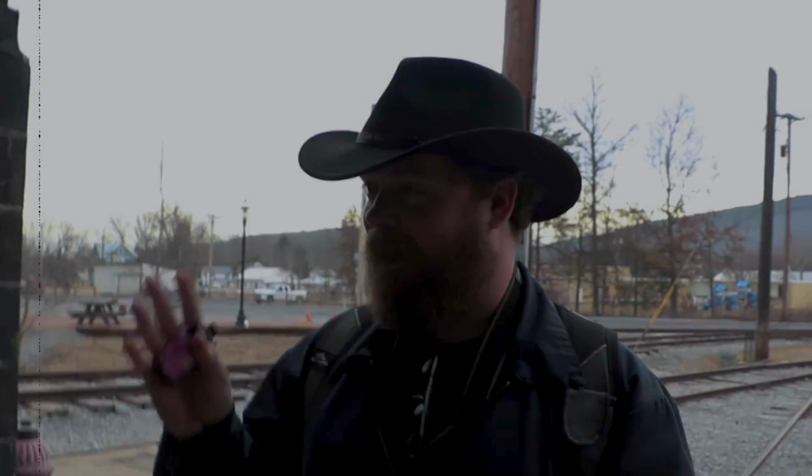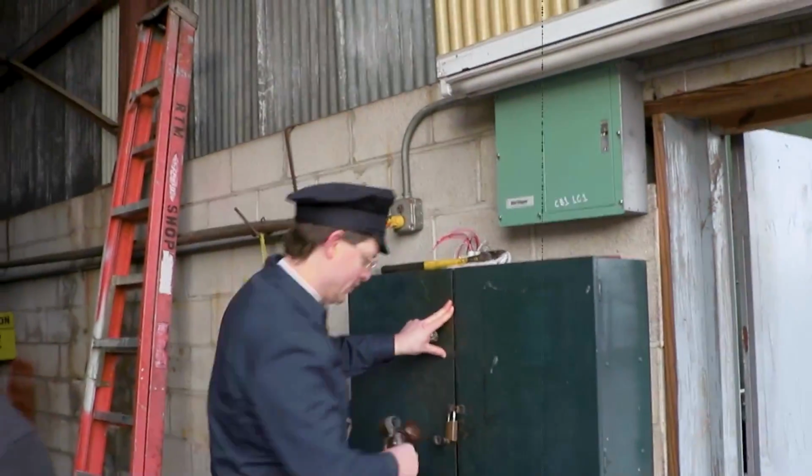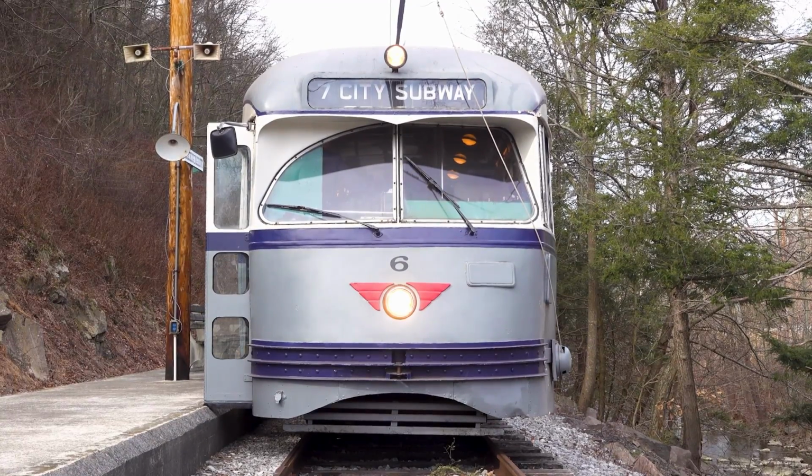Because you are an owner of a Brill bus, what trolley do you prefer operating? A Brill style or a PCC style? Honestly, 6 there is my favorite car in the collection. That thing is just absolute zen to operate.